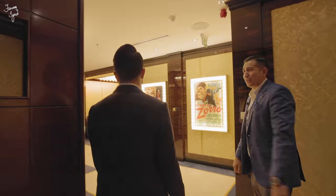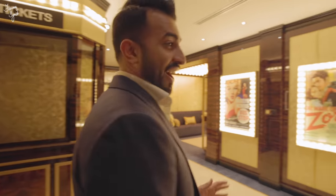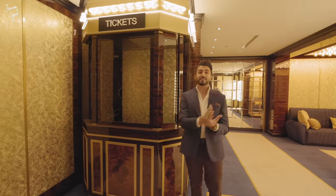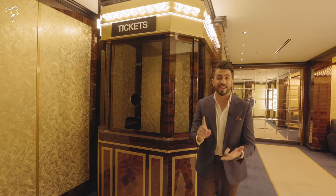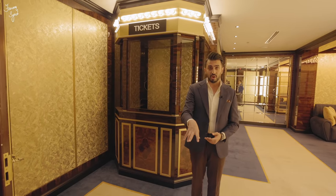Your favorite part of the house? Guys, I love this. I mean, this has to be one of the craziest basements I've ever seen in my life. By the way, this entire side of the basement is only one half of the basement. The other half of the basement is a party area, an entertainment area, and the six car garage that we have, which is all underground.